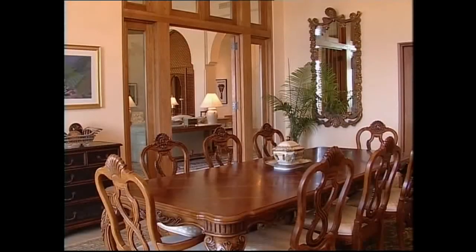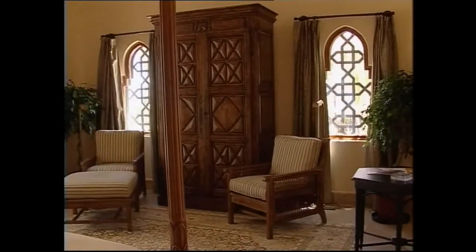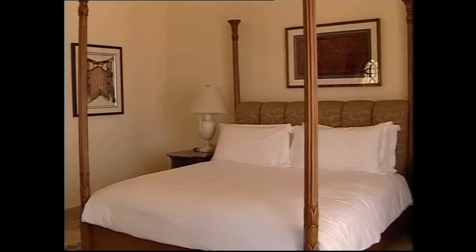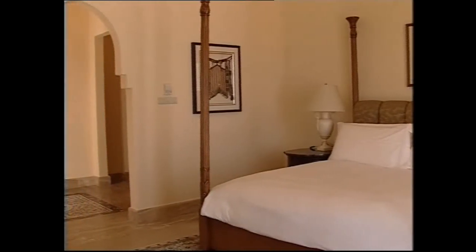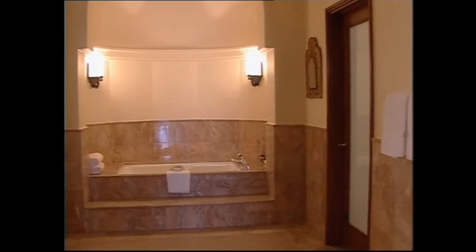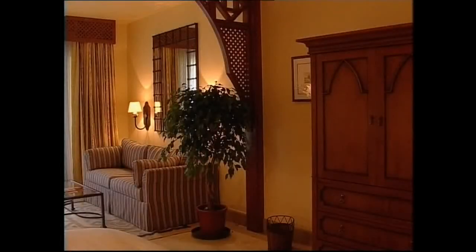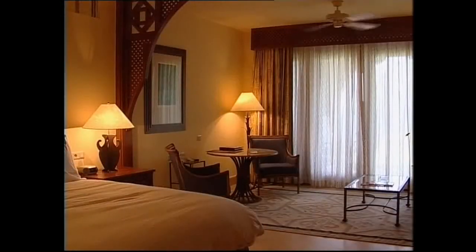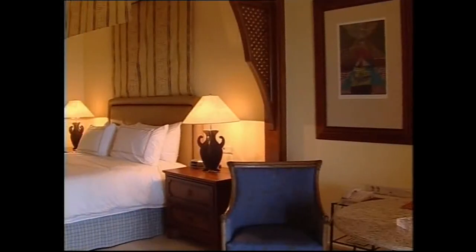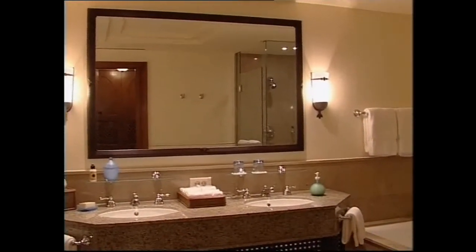Off the main living area, there is a dining room capable of accommodating up to 8 guests. The master bedroom really is a delight, with its arched windows, heavy dark wood furniture, and 4-poster bed. The bathroom has twin showers, sinks, and toilets, and an impressive stepped marble bath. In addition to the master bedroom, there are a further 2 guest rooms, one double and one twin. These are characteristically well appointed, with bed hangings and hand-carved wooden arches, each with their by now familiar ensuite bathrooms.